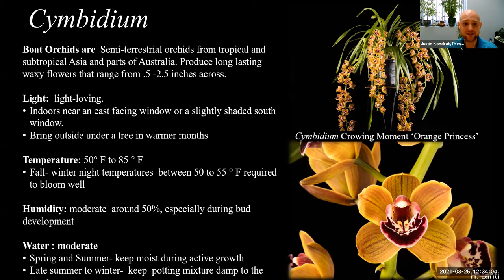They love light. So there again, higher light levels, the better. So this would be near an east facing window or slightly shaded south window. I would recommend definitely bringing this genera out under a tree during the summer to get some nice rain, but also to get some nice sunshine.